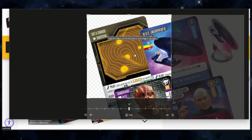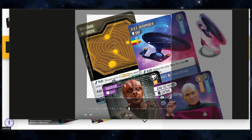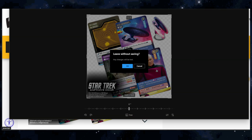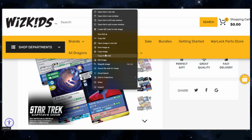Over here, we've got set course, which is a directive. Discard up to 3 persons to send something or other. But so that's 4 out of 240 cards. Let's go and see what the other previews look like.